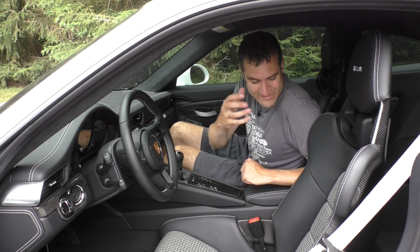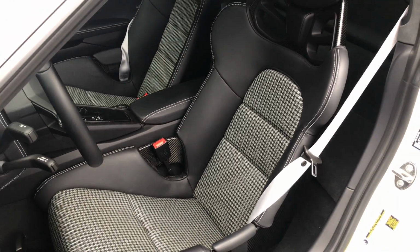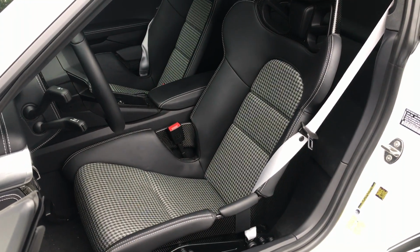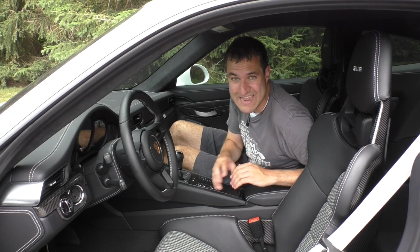What I wouldn't change is the pattern on the seats themselves. It's not this annoying lightweight material that makes your back hurt. Instead, it's this cool houndstooth pattern that harkens back to the 911s of the old days. It's really a neat look.